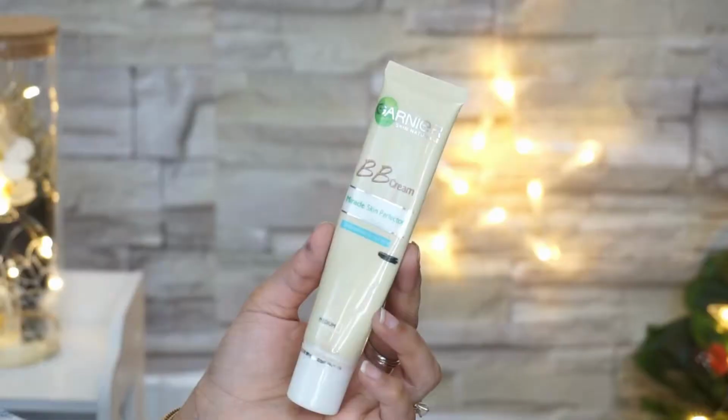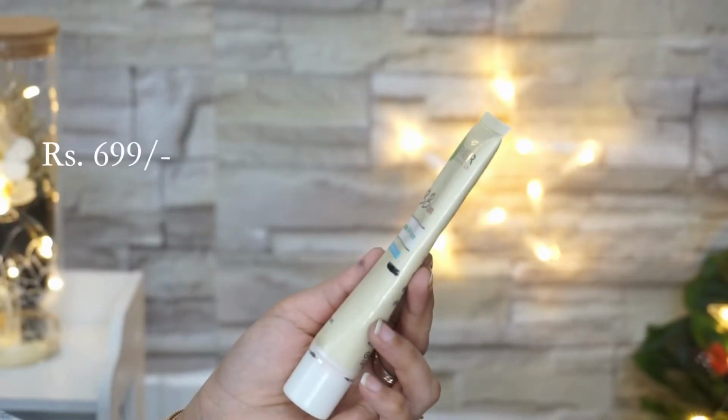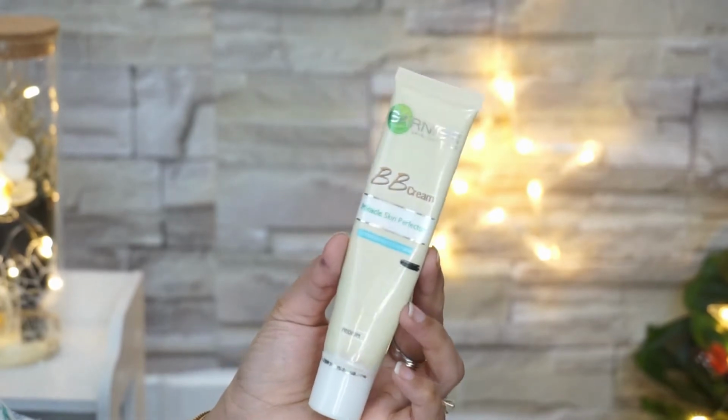Okay, so the first product that I'll be recommending today is this Garnier Skin Perfector BB Cream, and if you're from Pakistan, you've definitely seen it and probably used it at some point as well, because this is not only available really easily all across Pakistan at all major makeup supply stores. It has a great price point and it's actually a pretty amazing BB cream.